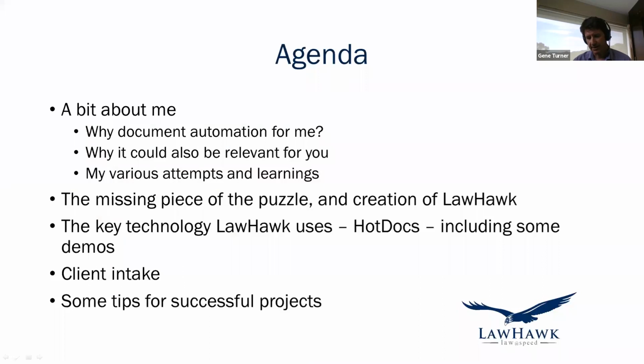So what we'll aim to cover today is just a bit about me, not too much, but a little bit of my background and why document automation was something that I thought was particularly relevant for me, and perhaps why it might also be something that's relevant for you as well. And we'll look at some of the various attempts that I've had at getting it going over the years, some of the successes and failures, and what I've learned along the way.